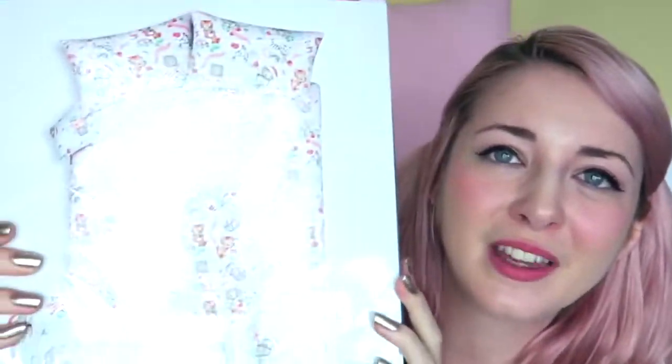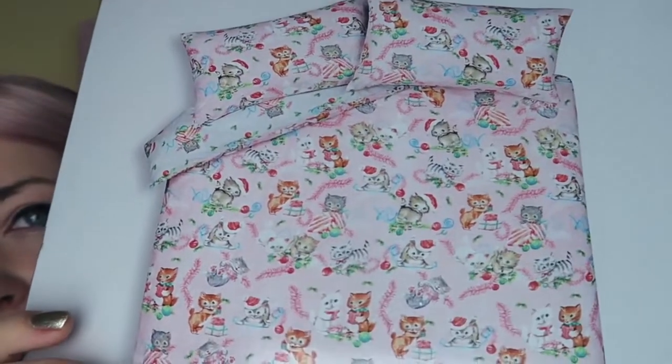Ellen actually got this bedding and it arrived and she opened it and I was like, well, I'm gonna have to order the exact same bedding as you. So you can see it there. Ta-da! Look how cute. I think it's pretty obvious why I got this bedding.